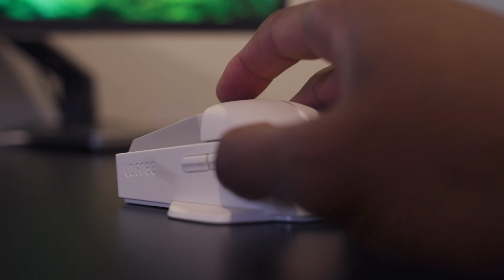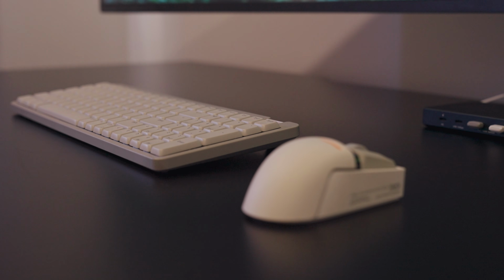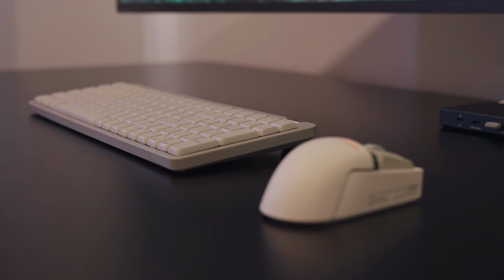It also comes with back and forward buttons, which might not sound like a big deal until you go back to a normal mouse and realize how much you missed it.